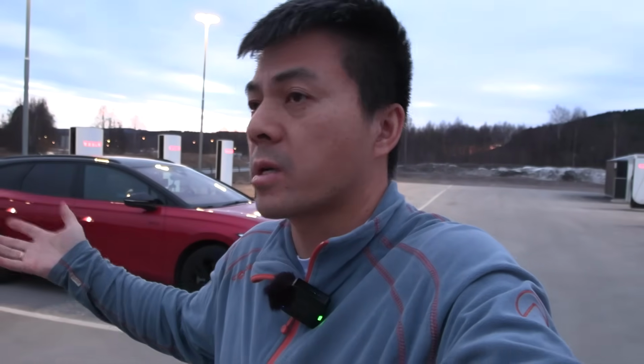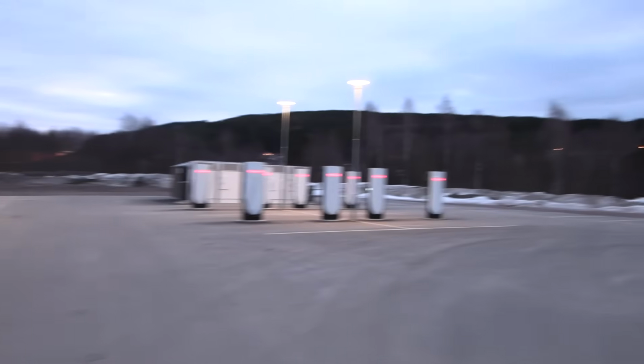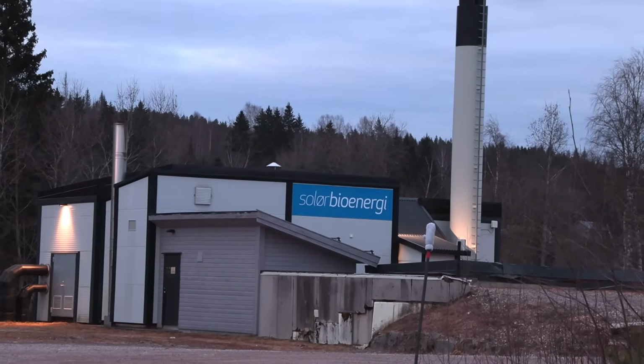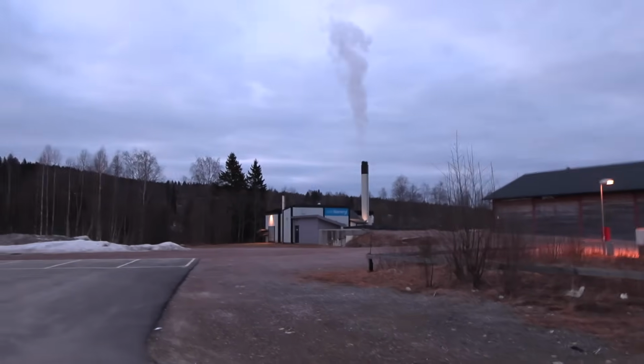Yeah, wow, there's really nothing to do here. Okay, some places you end up at some gas station at night where everything is closed, but here there's literally nothing here. So we have a bunch of supercharger stalls, which are nice, V4 superchargers. And then here we have Solar Bioenergy. Hey, they also have Solar Bioenergy near Jessheim. Huh. It's bioenergy. I don't know what it's running on.